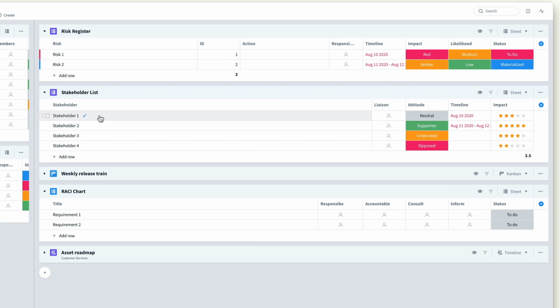Here's a list of stakeholders, just so I can track who they are. I've got a liaison person for each. I've got an attitude that I think the stakeholder might have: neutral, a supporter, undecided or opposed. And I've got an impact that the stakeholder can have. And that's just a great way to keep information about stakeholders.